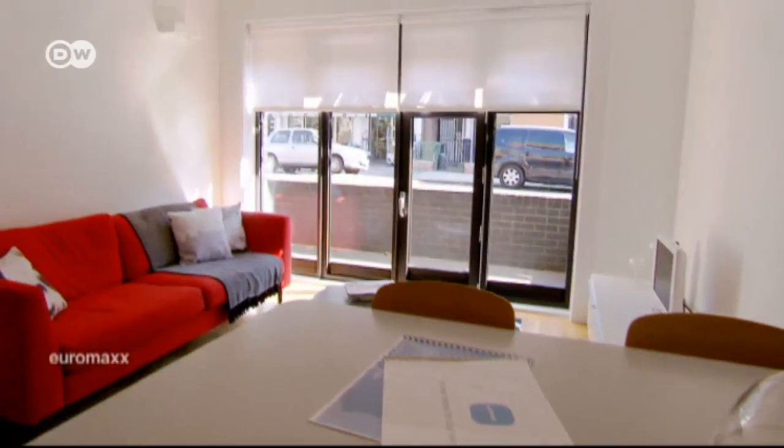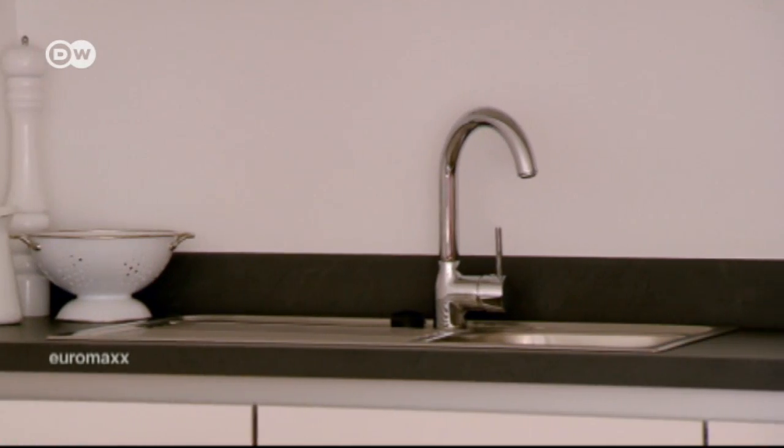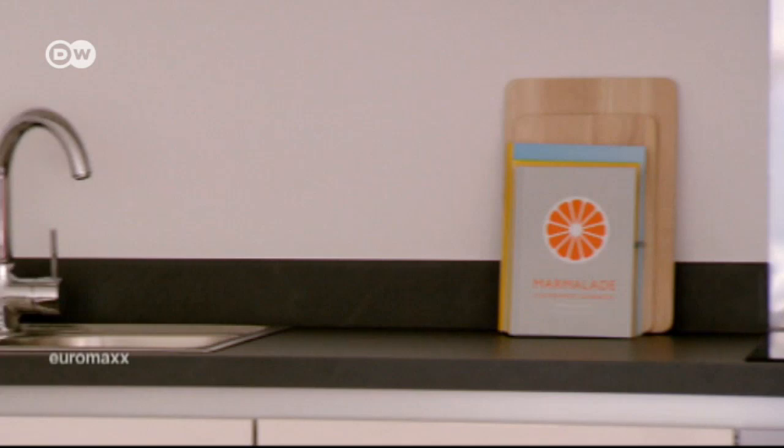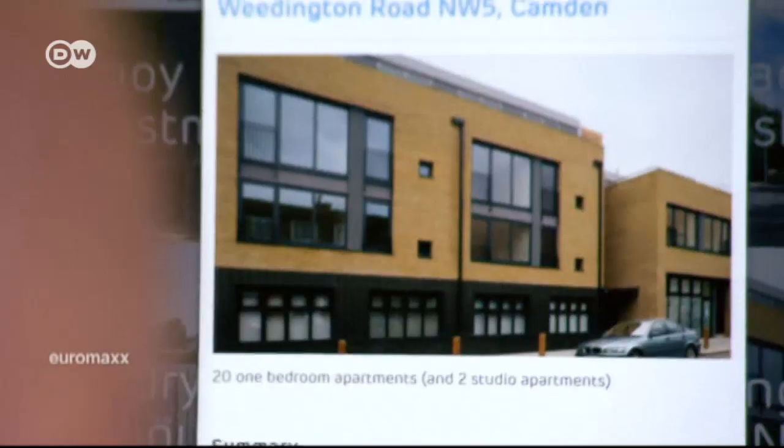But the apartments are not available to everyone. The buyer cannot earn more than €100,000 a year and has to already live or work in the area. We think that a healthy city depends on people living and working in the same communities. But currently that's not practical. People can't afford to buy in the areas they work in, certainly in central London. So we're bridging that gap.